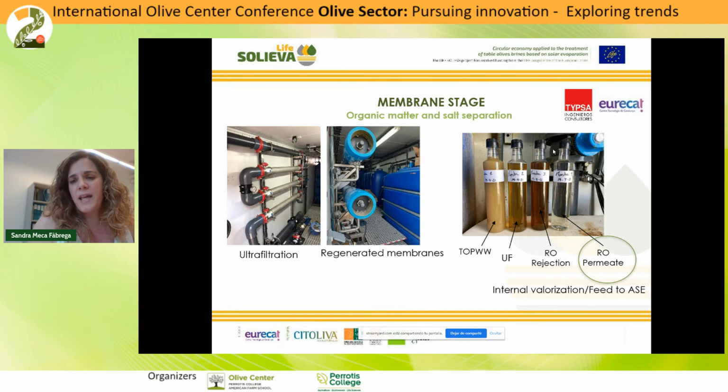This permeate in this project is fed to the advanced solar evaporator, but will also be evaluated to be reused in the production process of table olive in order to reduce salt and water consumption in the company.